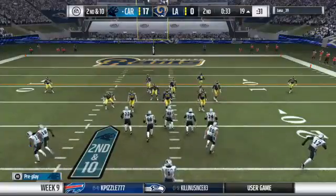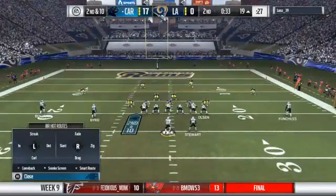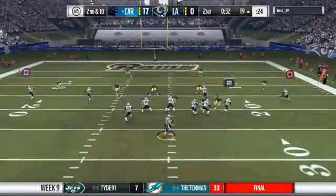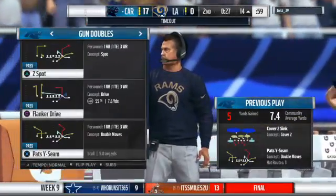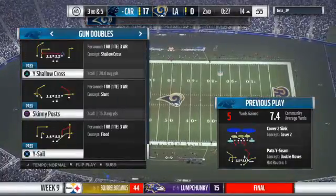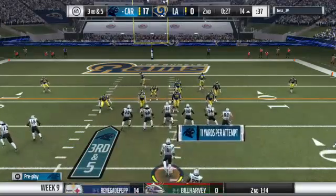So the incomplete pass brings up 2nd down. Back to the air, Newton on 2nd down. A dump off here to Stewart. And now the Rams are going to halt things as they want a timeout. It's just their first, so they'll have 2 remaining here before we get to halftime.